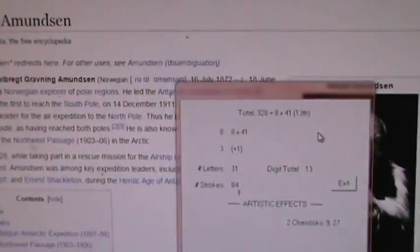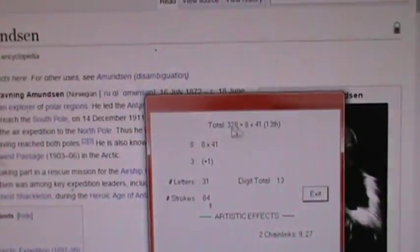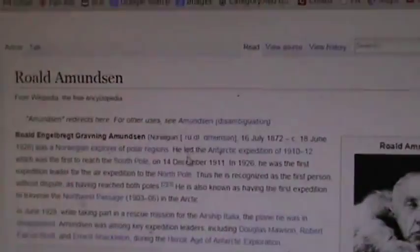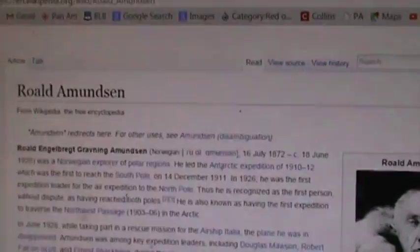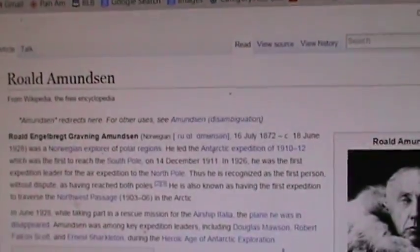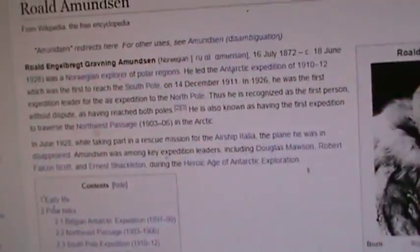And now someone can crack the Norwegian code: 8 times the 13th prime. See, 3 and 8, simultaneously 3, 3. That's easy. And he was the first person to reach both poles. Of course, pole equals 48, you know, which is pretty obvious.